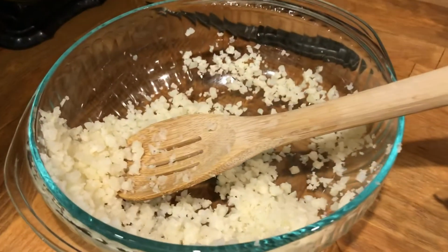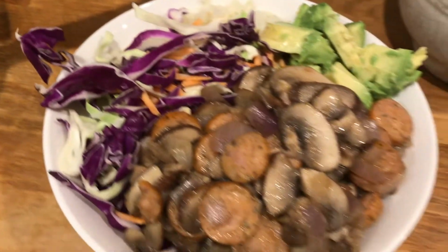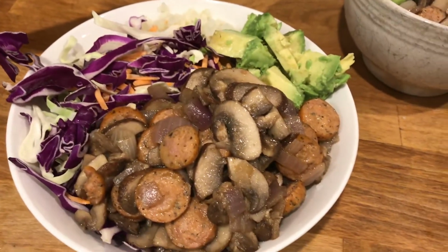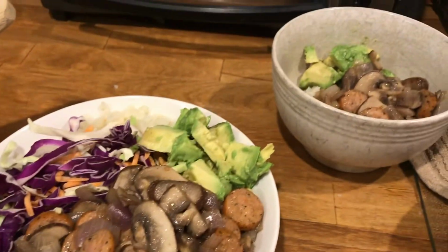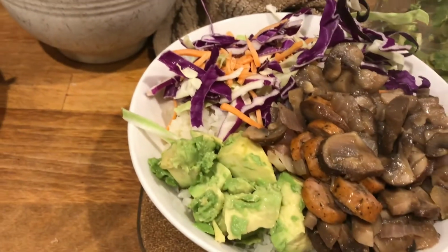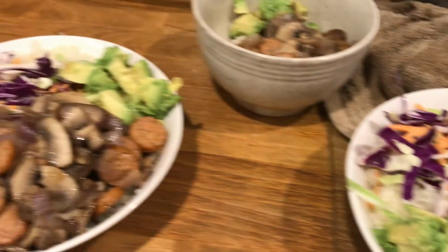Here's the finished product. Cauliflower rice is on the bottom of this bowl, some slaw, some avocado. Raji threw together onions, mushrooms, and some Trader Joe's chicken sausage. We are getting ready to eat it up.